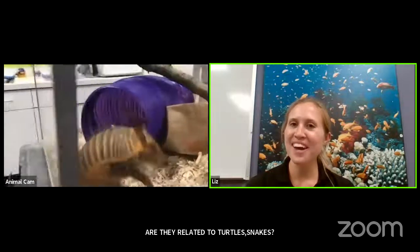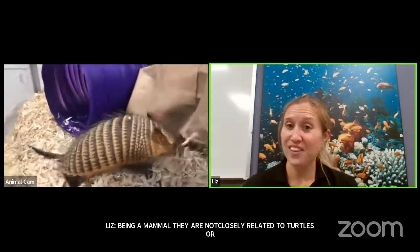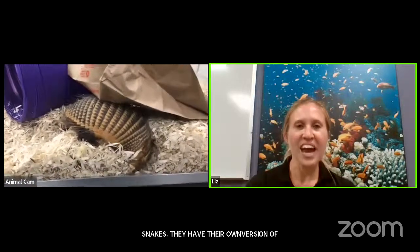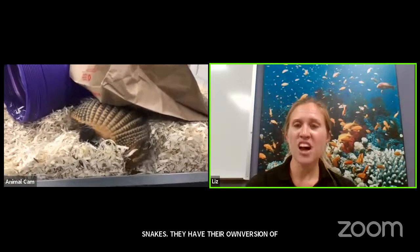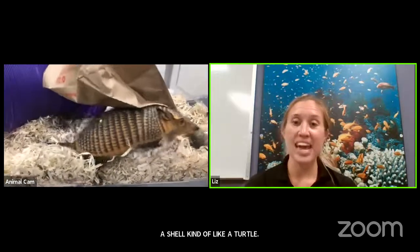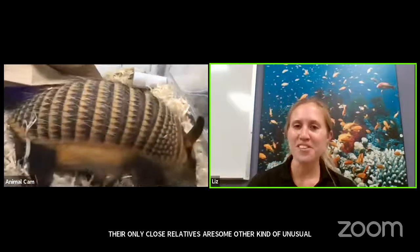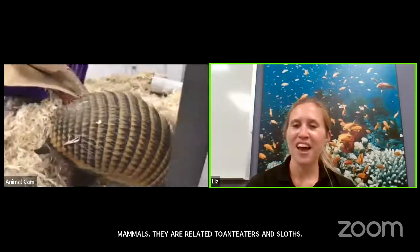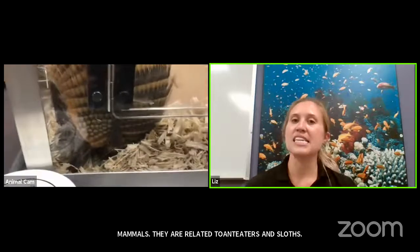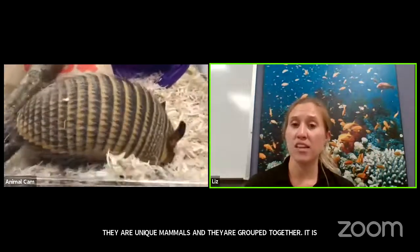A lot of times people think they look like a turtle because they have their own version of a shell. So they're kind of unique in the mammal category. Their only close relatives are some other kind of unusual mammals. They are related to anteaters and sloths. So they're all kind of unique mammals and they are grouped together. They're definitely more related to us since we're mammals, but it is pretty distantly related. Those sloths and anteaters are going to be their closest living relatives.